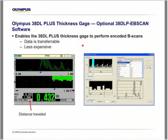What's nice is these B-scans can be saved to the internal data logger, uploaded to GageView thickness, which you see here. Here's the whole scan. You can highlight a certain portion, do a more in-depth look, adjust the cursor to see what the thickness is at that point.